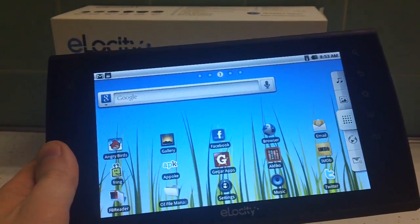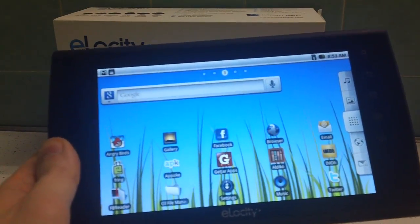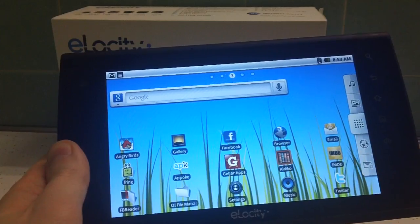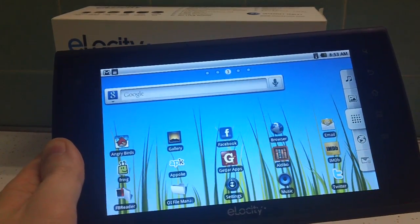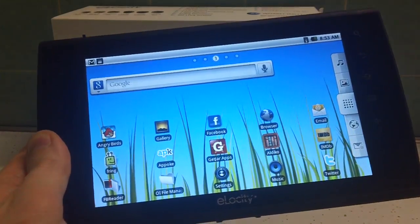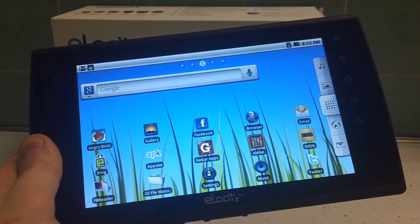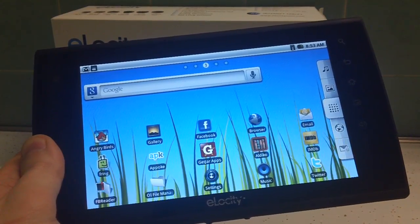For the updates on the device, you would go to elocitynow.com. And as I said, this does not have any Google apps out of box, so you will not have Gmail, you will not have the Android market. It does come with some other markets, GetJar apps and AppHoke. They also say that they're working on to bring SlideMe to the device and have actual support for that.